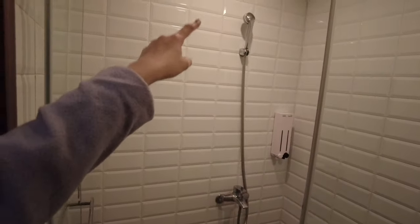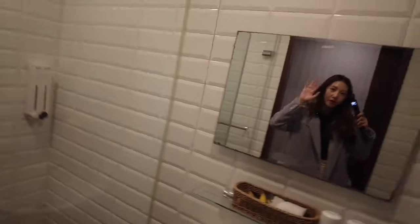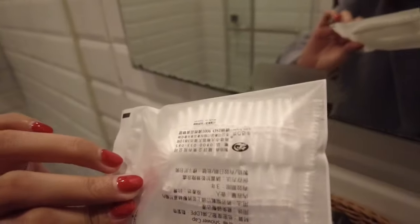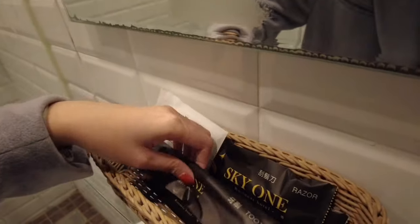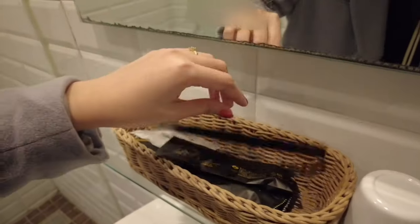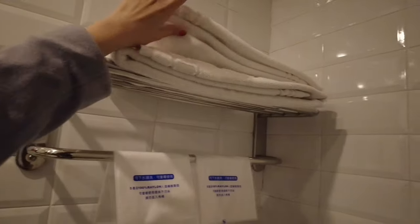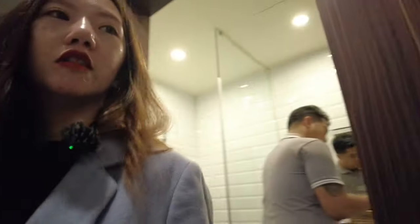So they have shower. So pwede nyo rin itong i-close. So mirror. Meron doon lang blower. So they provide us shower cup, toothbrush, yay! Meron silang comb. So yan. Then the toilet. They also provide us towels. What's this? So yan, tissue. So, ang ganda guys.